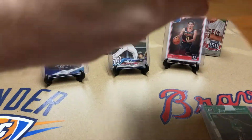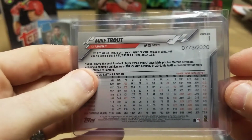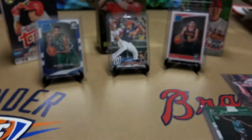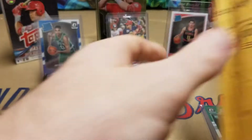Let's flip into this bad boy here. Got the Mike Trout Gold 2020 Topps. Goes for the Mike Trout collection. Oops. Oh, my envelopes are falling everywhere. Got too many of them. But that's alright. That means it was a good week.